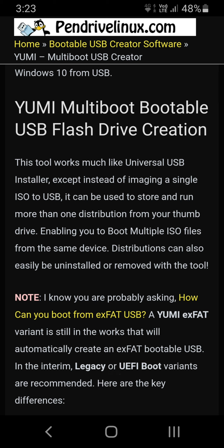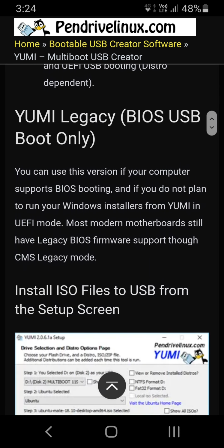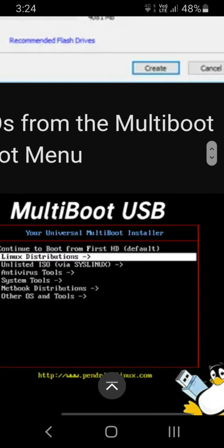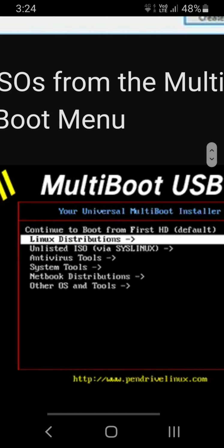How can you boot from exFAT USB? What can you boot your computer? What's this? Antivirus tool. System 2 network.